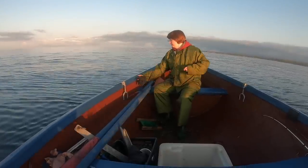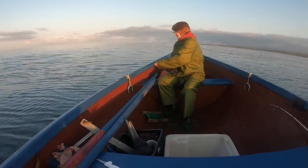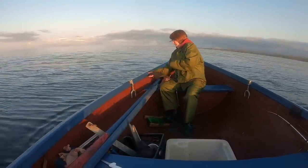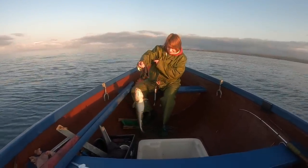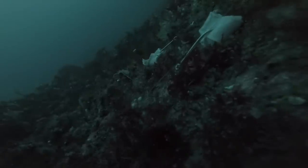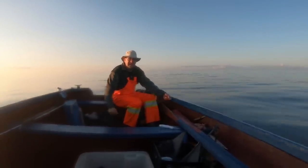I think Denise got one. Let's see. Pull it. Oh, that's a nice one. That's a beauty. Yeah, nice white fish too. So we're in 21 fathoms of water right now.